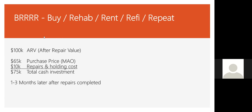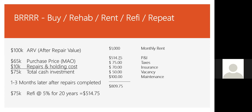Good catch, Kendra. And so we're going to assume that after one to three months, after repairs are completed, we're going to refi this property for $75,000, right? Because the bank's going to give me 75% of the $100,000 ARV, and I'm going to refi it for 20 years, and that's going to be my payment. And again, this is where I'm going to do the same thing over here. I'm going to assume I'm going to rent it for this. My expenses are going to be this. And that's going to be my net cash flow. So that's BRRRR. That's how you would BRRRR this property for cash.